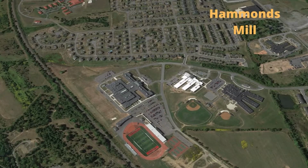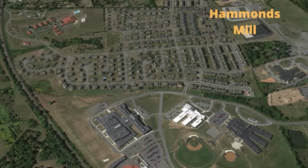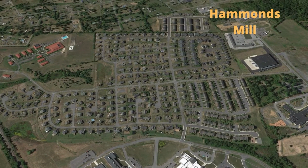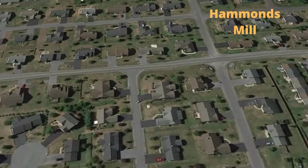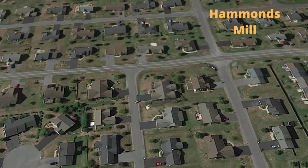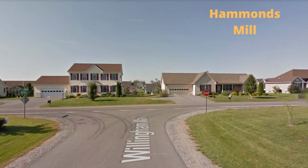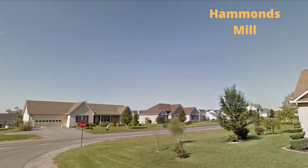To the north, 25404, one of the larger subdivisions in that zip code is Hammond's Mill, which is townhomes, villas, single family homes. It's just across the street from the Spring Mills school campus, where there's an elementary, middle, and high school, within walking distance of most homes in that subdivision. And those are newer schools, highly rated.